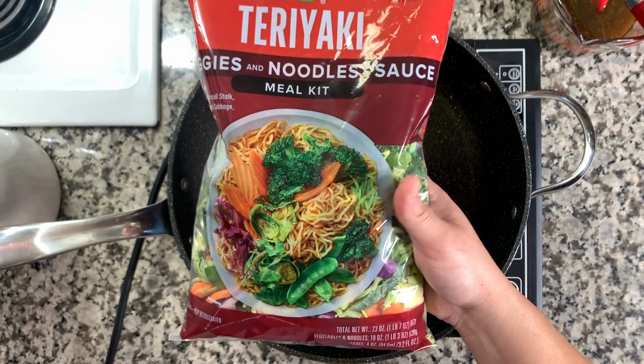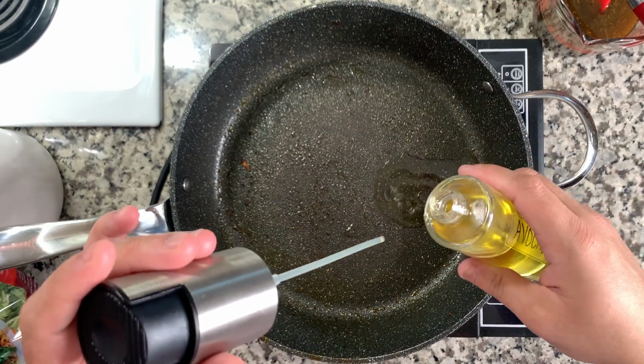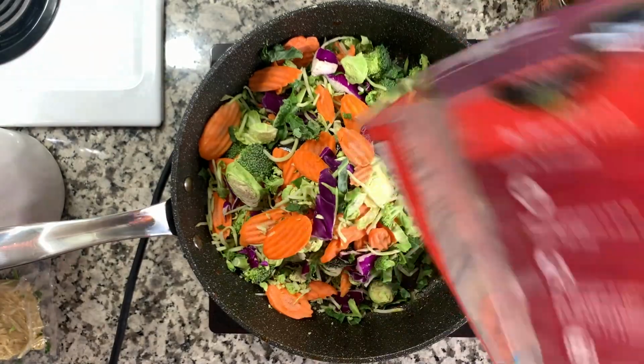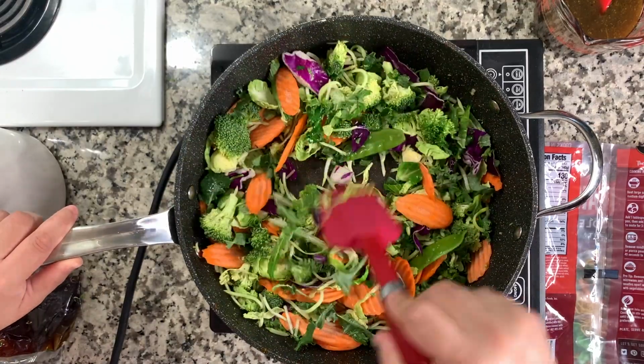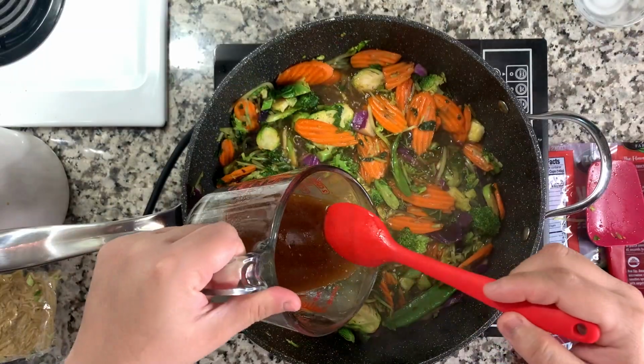I also got this teriyaki kit. It's got a lot of different vegetables in it. Of course, you can cut your own vegetables that you like: snap peas, broccoli, zucchini, carrots, all that stuff. But this had a nice blend of things I wanted. I did buy a zucchini and forgot to. I was gonna add it in with this, but I forgot. So I let those just saute down for a few minutes.